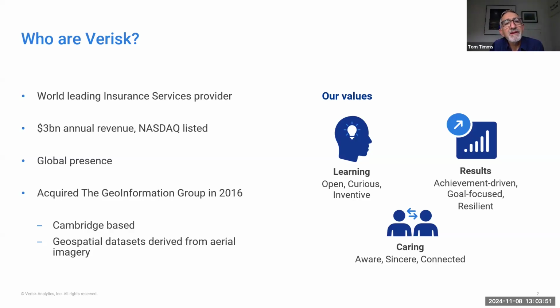So learning, results driven, and also caring. And I would say for an American company, Verisk is a very caring organization to work for, and we're consistently voted a good place to work in all of the countries that we operate in.